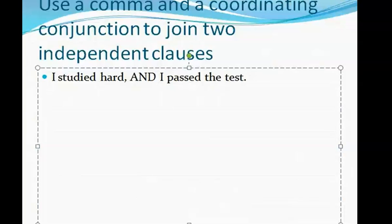Now, some students are what I call comma sprinklers. That is, it looks as if they've loaded up a shaker with commas and sprinkled them all over the page. Believe it or not, sometimes the comma is optional. A good rule of thumb is, when in doubt, leave it out. Use common sense, remembering that the comma signals a brief pause. Try to hear the commas as you read your work.